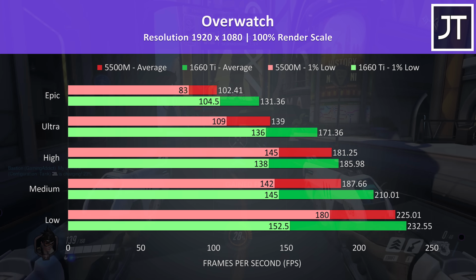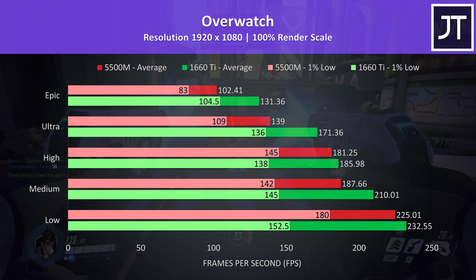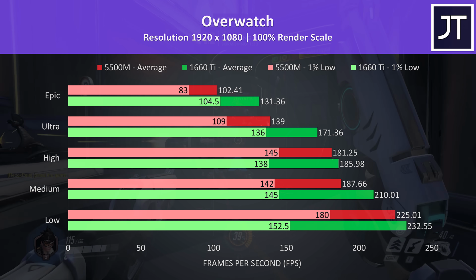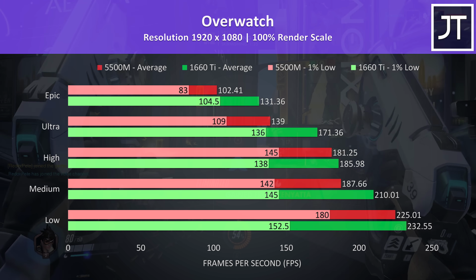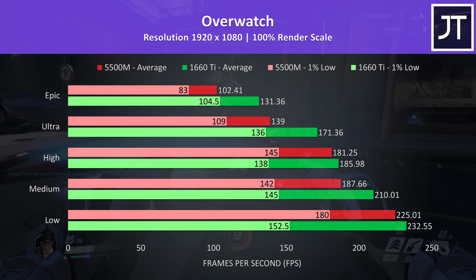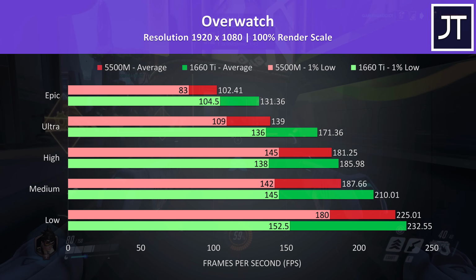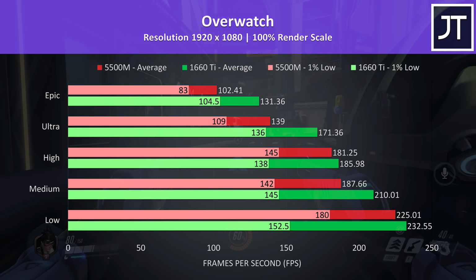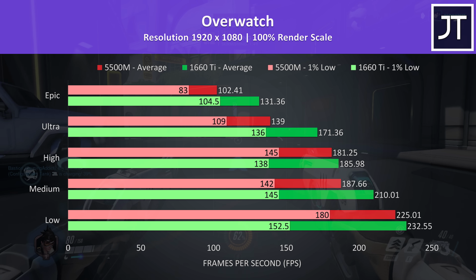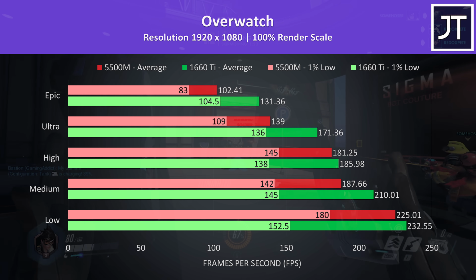Overwatch was tested in the practice range, as this allows me to perform the exact same test run. However, actual gameplay does perform a bit worse. The 1660 Ti was ahead in terms of average FPS regardless of settings in use. However, the 5500M got the win in 1% low at low and high settings. At Epic though, even the 1% low from the 1660 Ti was ahead of the average FPS the 5500M was able to provide, and the 1660 Ti was 28% faster than the 5500M in terms of average FPS here.